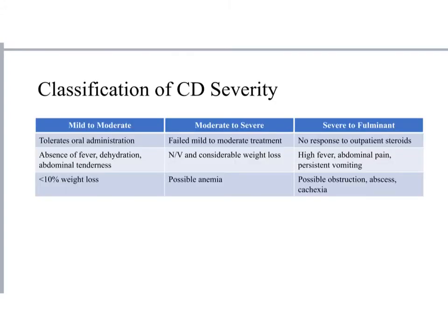We classify the severity of Crohn's disease using a number of factors: how well the patient tolerates oral administration, whether they have fever, dehydration, abdominal tenderness, down to weight loss, and also if there's presence of anemia.